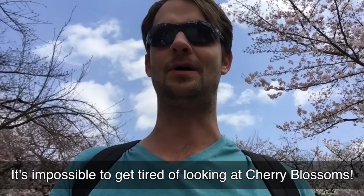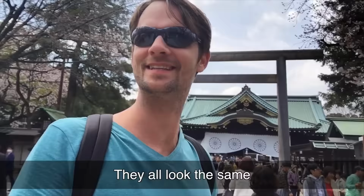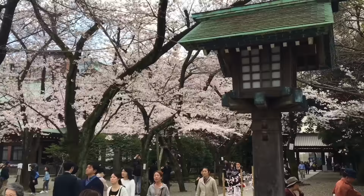It's impossible to get tired of looking at cherry blossoms. It's just impossible. They just continue. They all look the same, but they're still great.